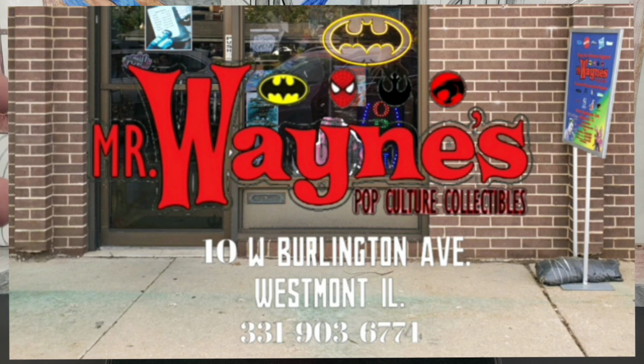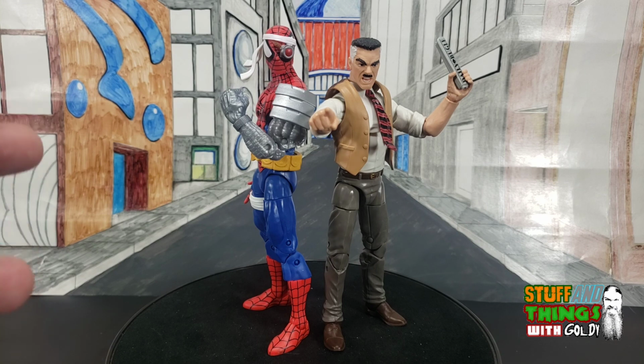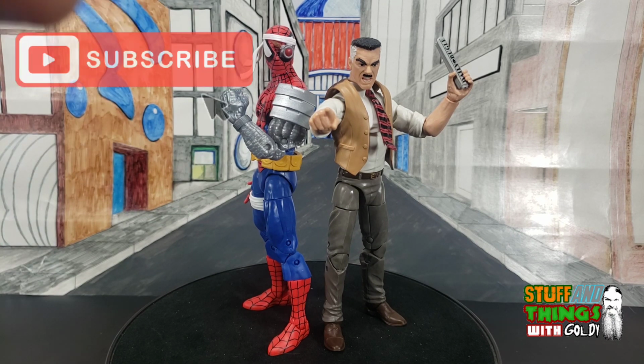Now, guys, again, these are two of my favorite figures that I've gotten in a while. As you could probably tell of the excitement in my voice, I love them. I love the Cyborg Spiderman. I love the Jameson.